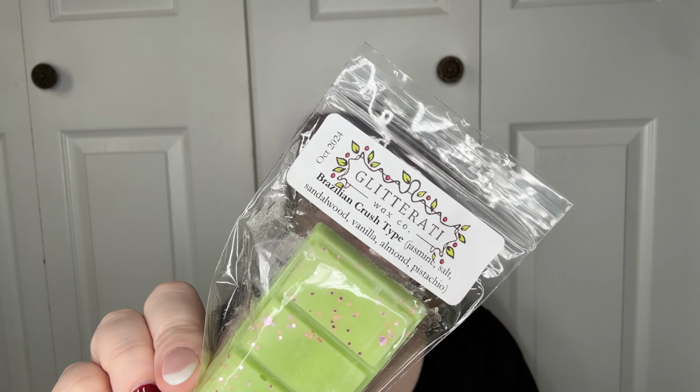Brazilian crush type: jasmine, salt, sandalwood, vanilla, almond, pistachio. Honestly, when I first got this one yesterday, I had smelled it and it had been sitting outside for, I don't know, a couple of minutes. So I let it sit, get up to room temp, and this one smells so much better even from just yesterday. This is a spot-on dupe for the Brazilian Crush. It is so good, and it's one of my favorite scents ever, so I'm definitely glad to have it in a wax.